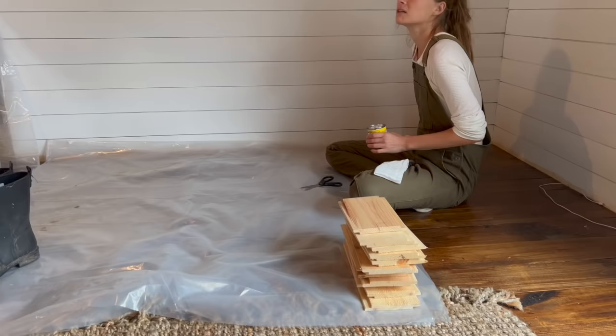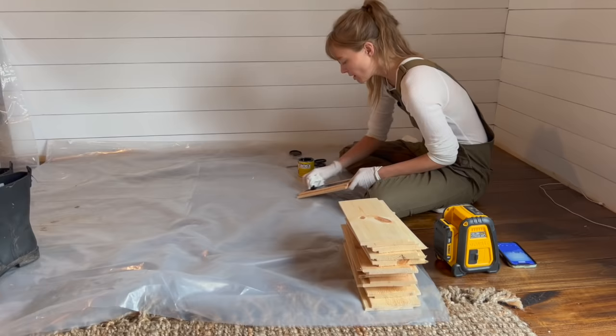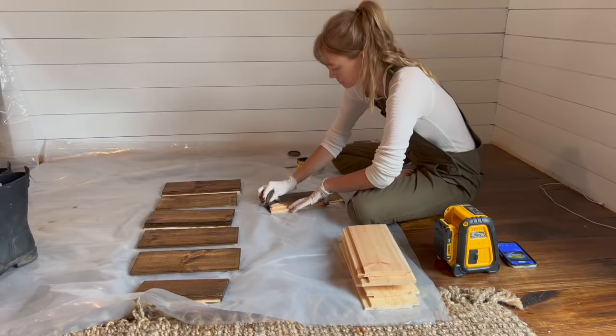My normal mission oak stain. This is dark walnut. Considering they're just the end panels, maybe it doesn't matter as much. Oh, it's too dark! Oh god.